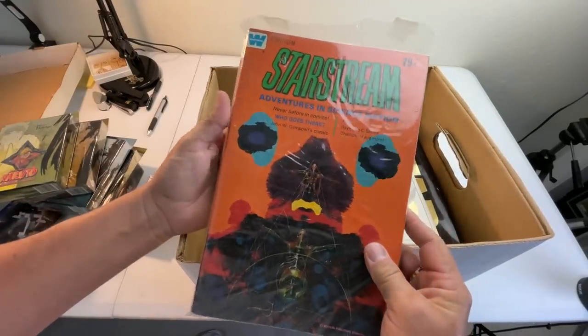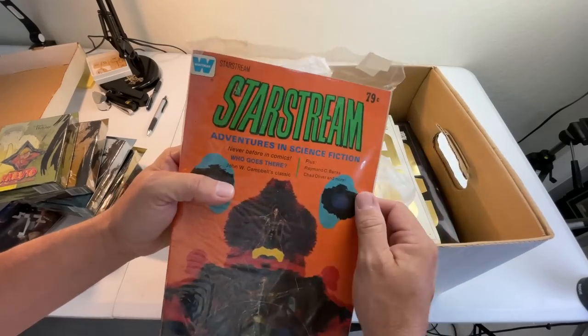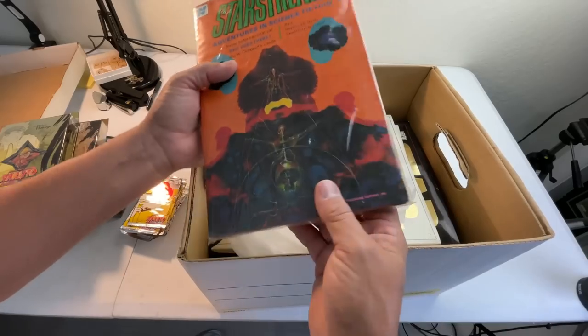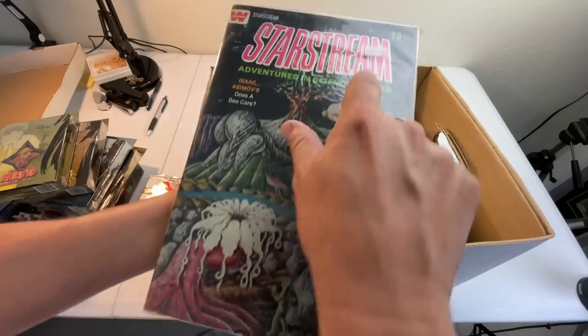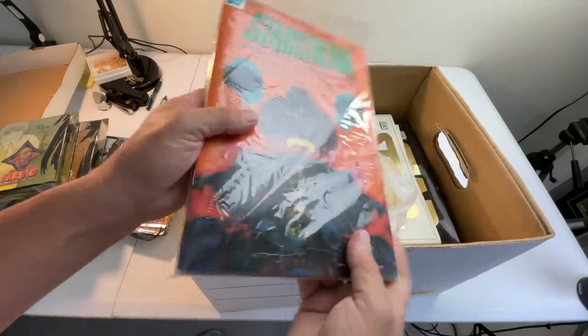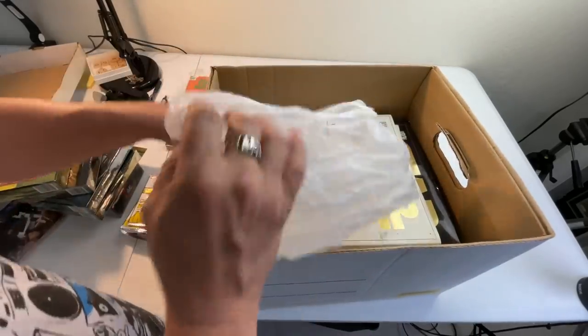Star Stream, Adventures in Science Fiction. Got some comic books, but what is that? 79 cents? What an odd number. Like, why isn't it 75 cents or 80 cents? It's 79 cents. Those look a little older, too. Oh, that was a $10 on it, whatever this is. Starstream, Adventures in Science Fiction. Okay, we got a pack of them here. Looks like at least 4 or maybe 5 comics.